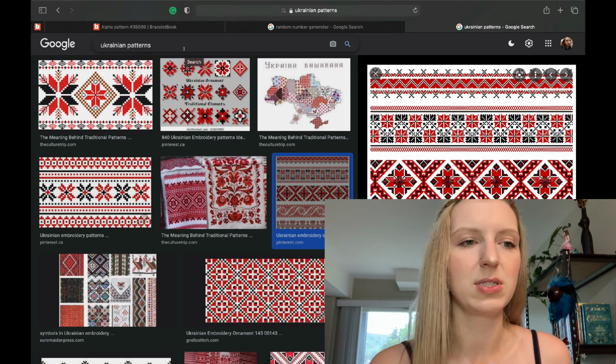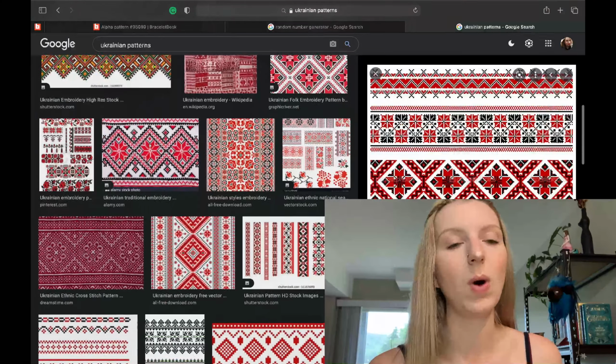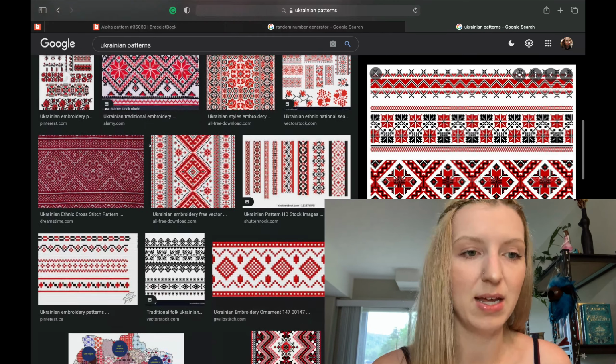And the other thing I noticed was that a lot of these patterns that did come up are quite heavily black, white, and red. So I've got some white, some black, and just some red here. I am going to do a coin purse. So I am going to move away from the computer screen here, switch views a little bit, and we'll start working on this project.